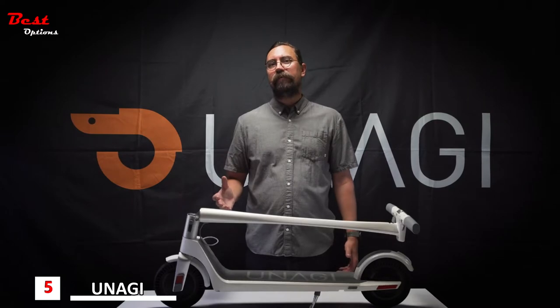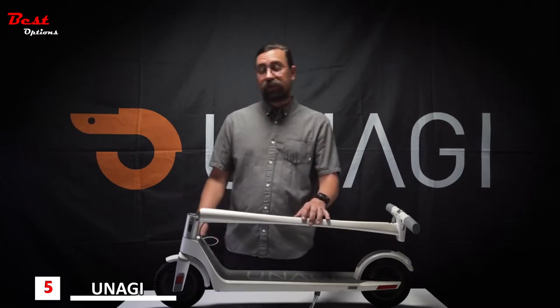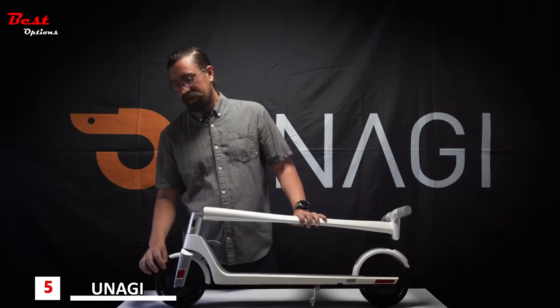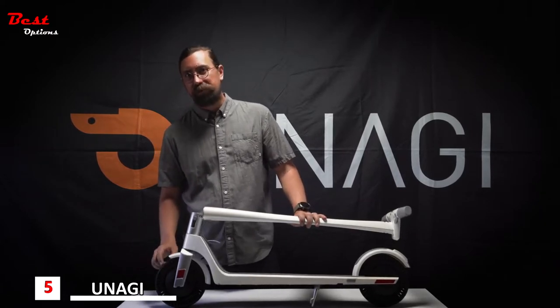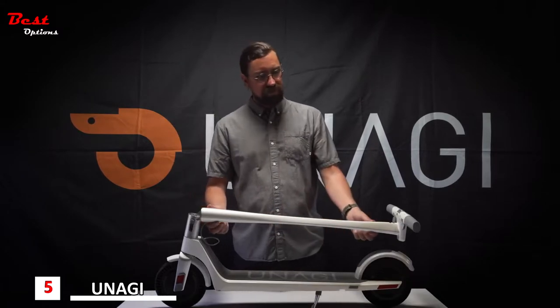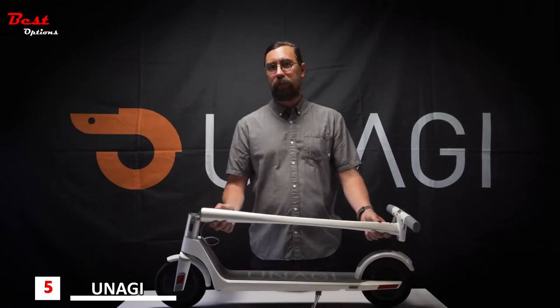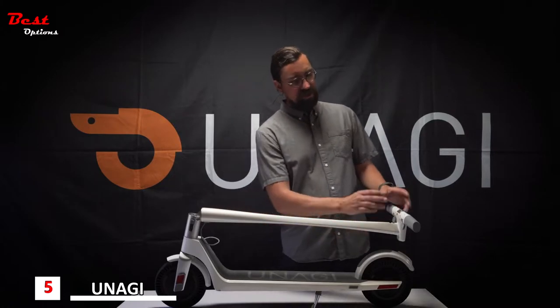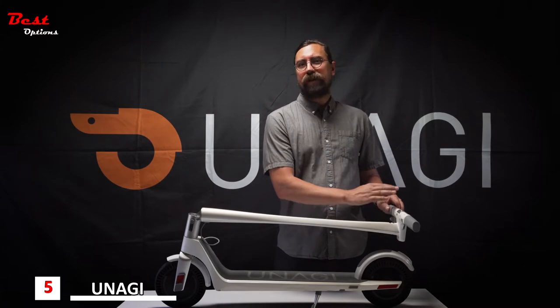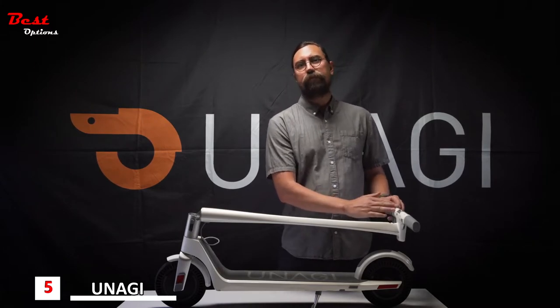Now let me show you some of the key features for the UNAGI Model 1. Starting with the tires. These are maintenance-free, they have air cutouts for suspension, puncture-proof, so you never get a flat. Next we have the stem, this tube here. This is made of Japanese Toray carbon fiber. And as you come up here, it connects to the handlebar. It is constructed of magnesium, which makes our handlebar lighter by 33%.